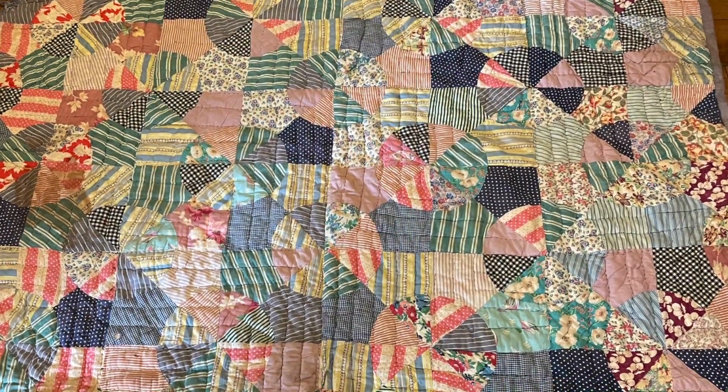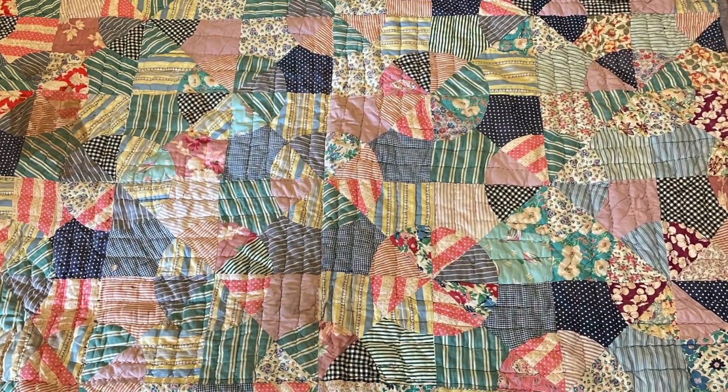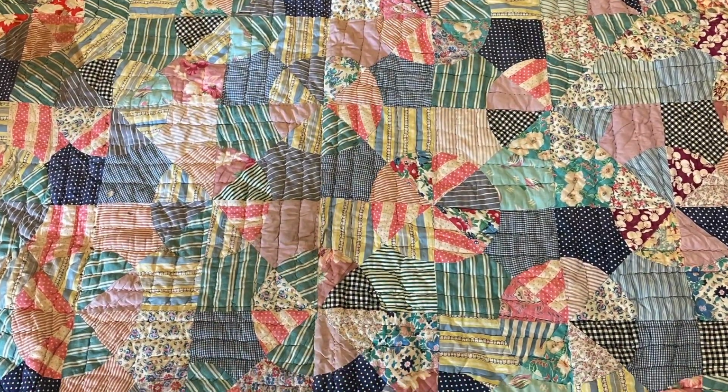I am also in the process of designing a pattern that goes along with this quilt, and I'm going to try to do that with some of my antique quilts that I show on Lessons from an Old Quilt.